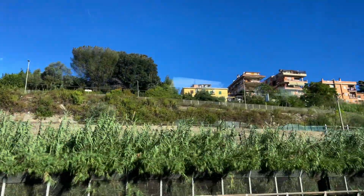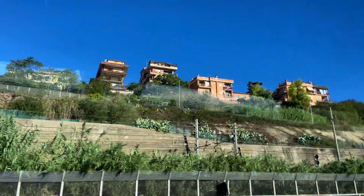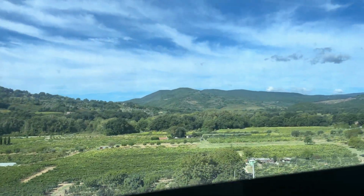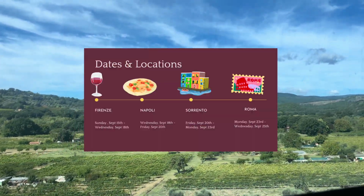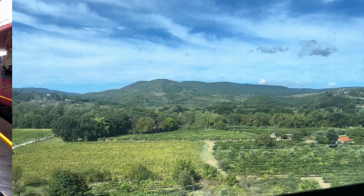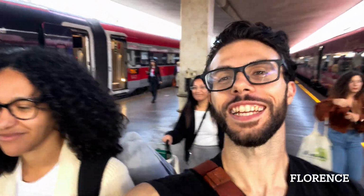We flew from JFK to FCO, which is the international airport in Rome. From Rome we took the train to Florence for the first portion of the trip, and then after Florence we headed to Naples, then Sorrento, and then finished off the trip in Rome. Made it to Florence.